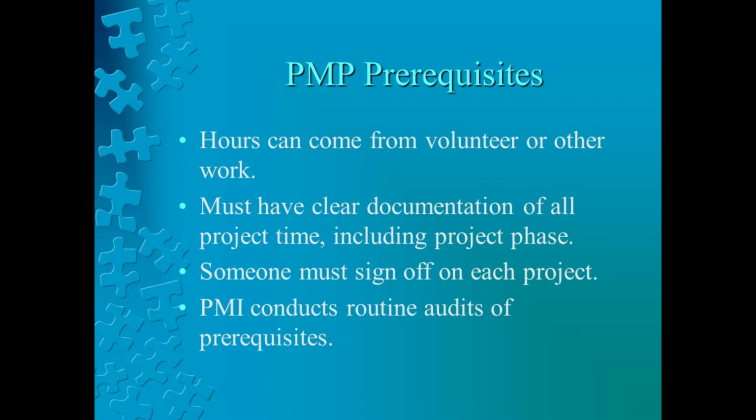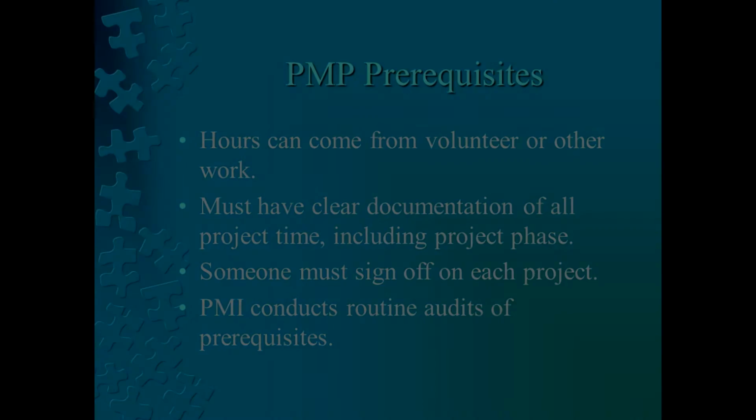time you spent operating within each of the process groups that the Project Management Body of Knowledge identifies as part of the project management process. It's also important to remember that PMI does do routine audits of applicants to ensure that the information being provided is true, as a way to maintain the integrity of the PMP credential.